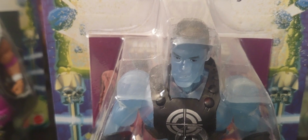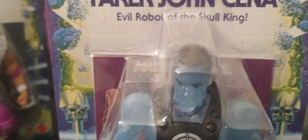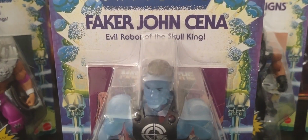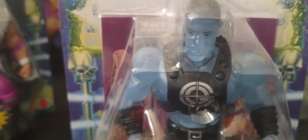But then we get Hulk Hogan, we get the Warrior, we got the Rock, and so forth. So maybe every version of these figures could be He-Man, I guess. But this right here is probably one of the coolest versions of John Cena. He's got the bluest tint of Faker. But what's cool about this version, like you can see, it's more of a see-through, translucent plastic. Because as you know, we can't see John Cena, and I like that. I think that's very cool.